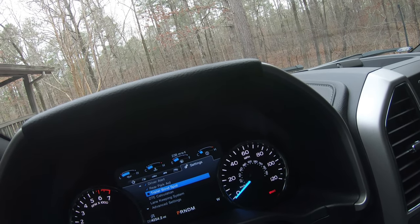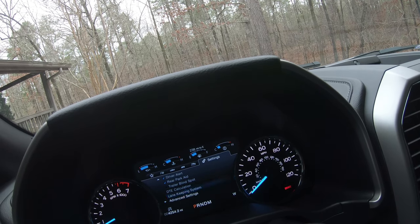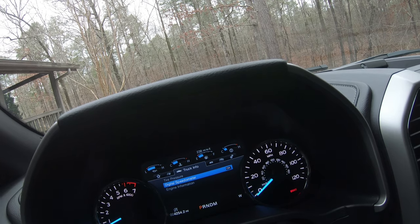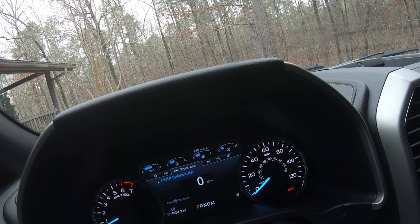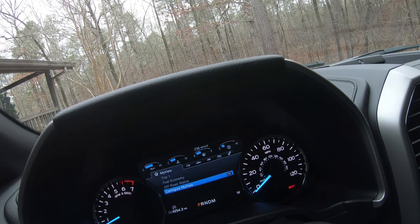Settings, blind spot, driver advisor, driver alert, the line keeps the same. You know, basic stuff. Engine information, pretty, you know, digital speedometer, which we are going to use. Tire pressure, it's your basic stuff.